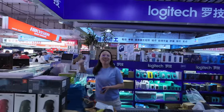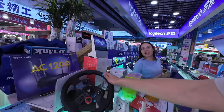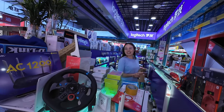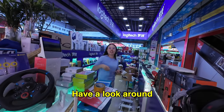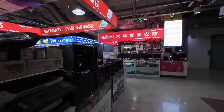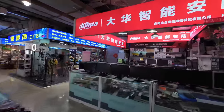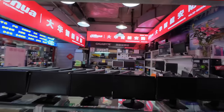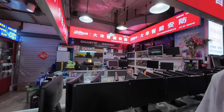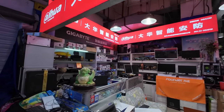What's that? Steering wheel. Oh, okay. Wow, okay, it's like a PlayStation. Oh, wow, interesting. Oh, PlayStation. What about here? Okay, have a look. Cool. Desktop computers. I don't know what they must do with all these. There's just so many. How can they sell them? They must sell them to offices or something like this. Wow. Let's have a look in here.